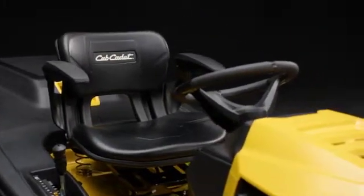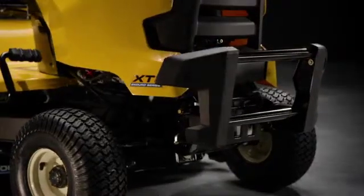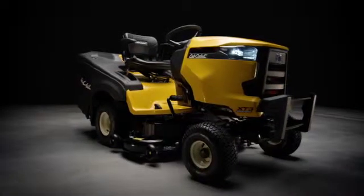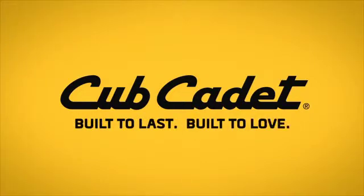XT3, the strongest multi-purpose tractor in Cub Cadet's Enduro series. Maximum strength and power for the toughest needs. Cub Cadet, built to last, built to love.